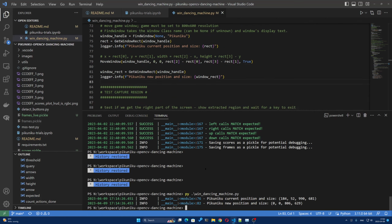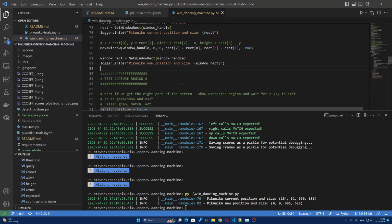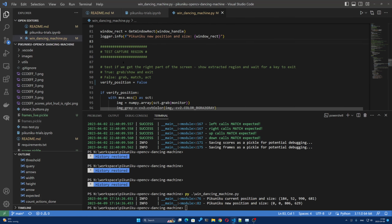Now, actually, you can see this. I ran this again to reposition the window. So you see there was a position before, and that's the position afterwards. Now, there are better ways to do this. I could probably run in the full screen mode as well, and I could automatically find where the target is in the code, but I didn't bother. That wasn't that important for me.